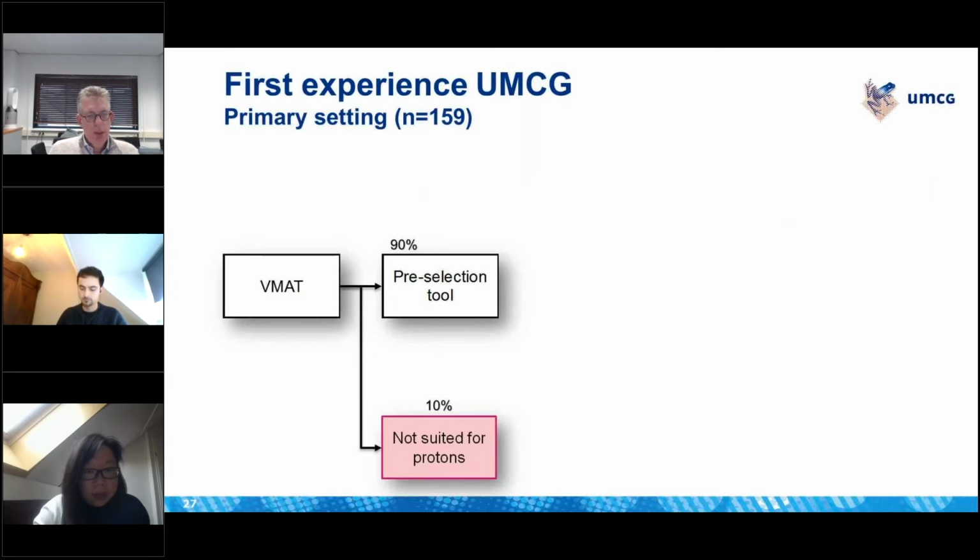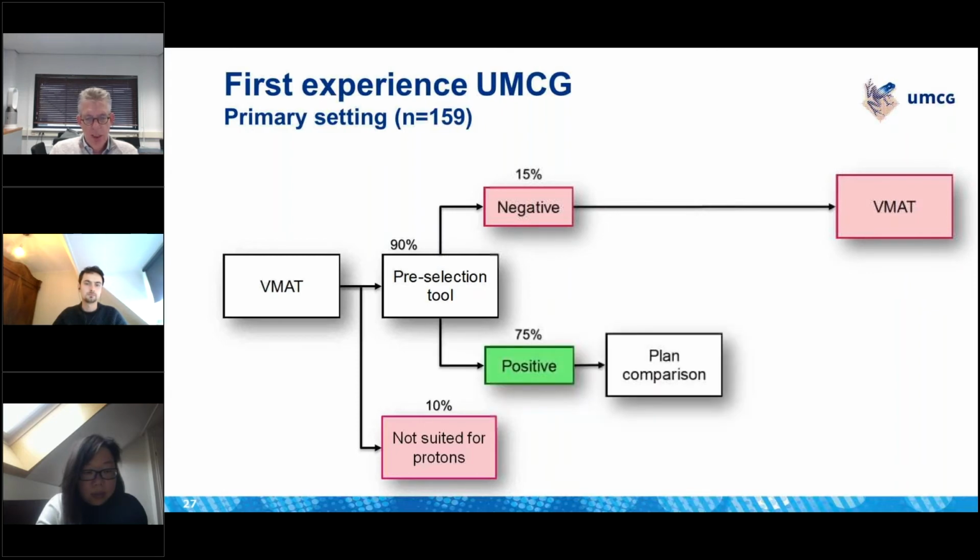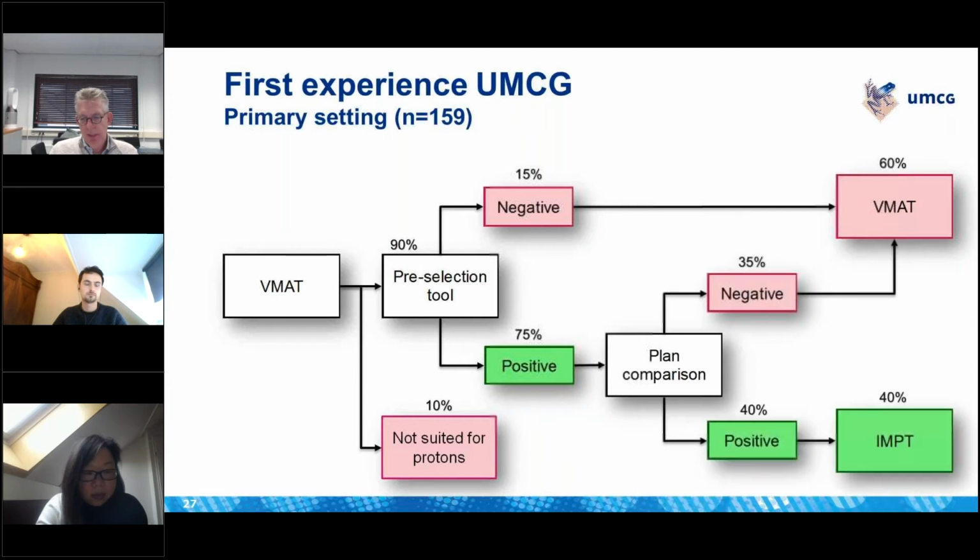So what is our first experience in the first 159 patients? In 10 cases it turned out to be not suitable for proton therapy for various reasons, sometimes for psychological reasons, or patients are not willing to undergo proton therapy. For all the other cases, we use this so-called preselection tool, and what we actually do there is we check the photon therapy distribution, and if the NTCPs are already below the thresholds, then there is no need to do a plan comparison, and that is the case in 15%. And then the 75% remaining patients will undergo a plan comparison, and eventually 40% of the patients qualified for IMPT, which is proton therapy. So this selection procedure really tries to identify those patients that are expected to benefit most.